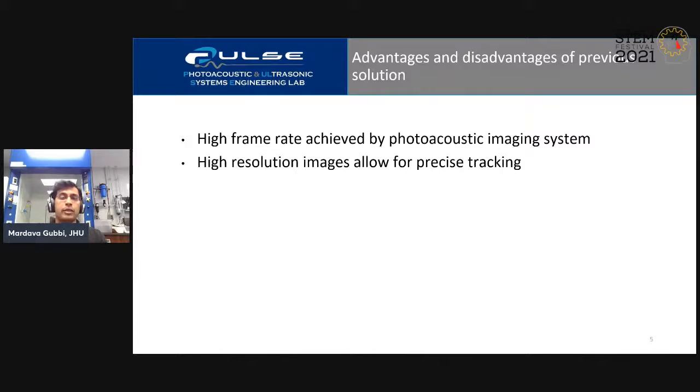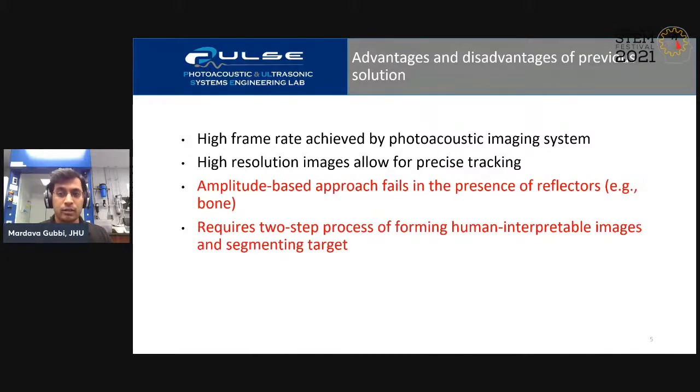The system shown in the previous video has multiple advantages, including a high frame rate and resolution, which allows for precise tracking of the needle tip. However, the system has a few limitations. First, to track the needle tip, the system depends on identifying the brightest spot in the input image as the needle tip. As a result, this amplitude-based approach often fails in the presence of acoustic reflectors, such as bone.